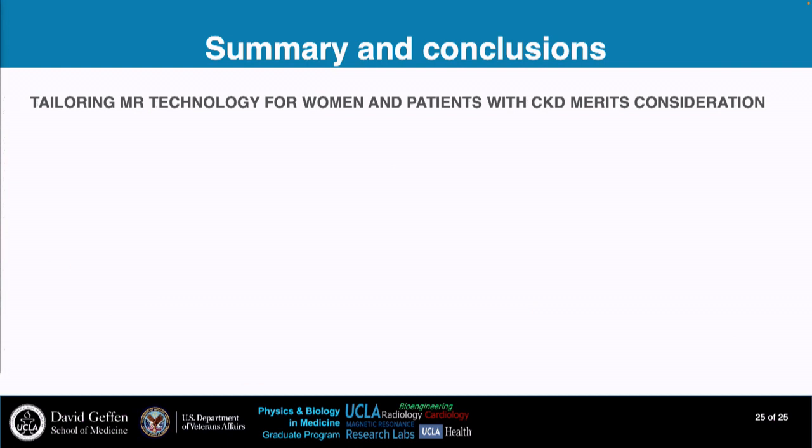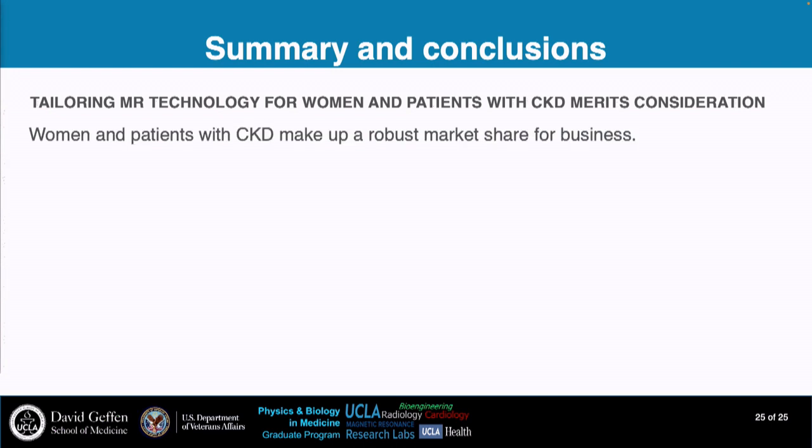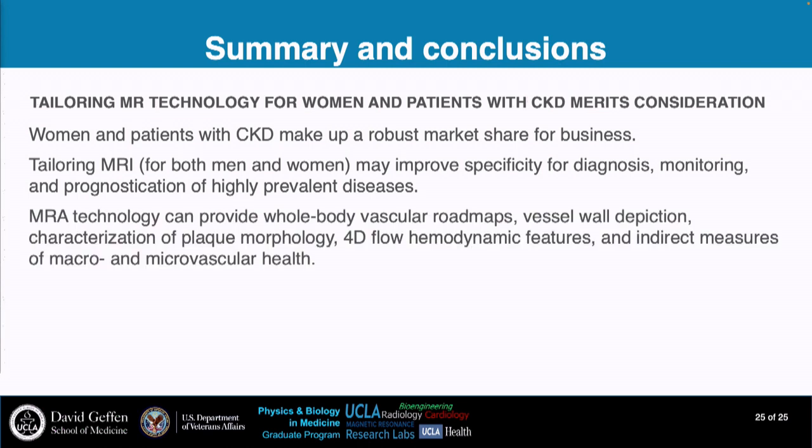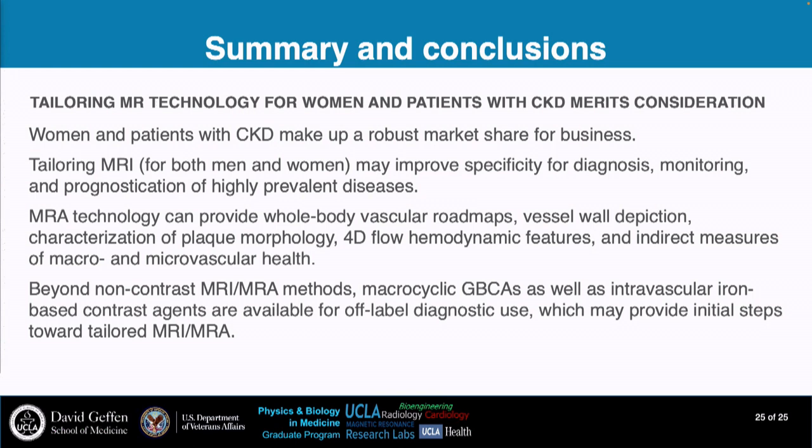So in summary, tailoring MR technology for women and patients with CKD merits consideration. Women and patients with CKD make up a robust market share for business. And tailoring MRI for both men and women may improve specificity for diagnosis, monitoring, and prognostication of highly prevalent diseases. MRA technology can provide whole-body vascular roadmaps, vessel wall depiction, characterization of plaque morphology, 4D flow, hemodynamic features, and indirect measures of macro and microvascular health. Beyond non-contrast techniques, macrocyclic gadolinium agents, as well as intravascular iron contrast agents, are available for off-label diagnostic use and may provide initial steps toward tailored MRA and MRI.